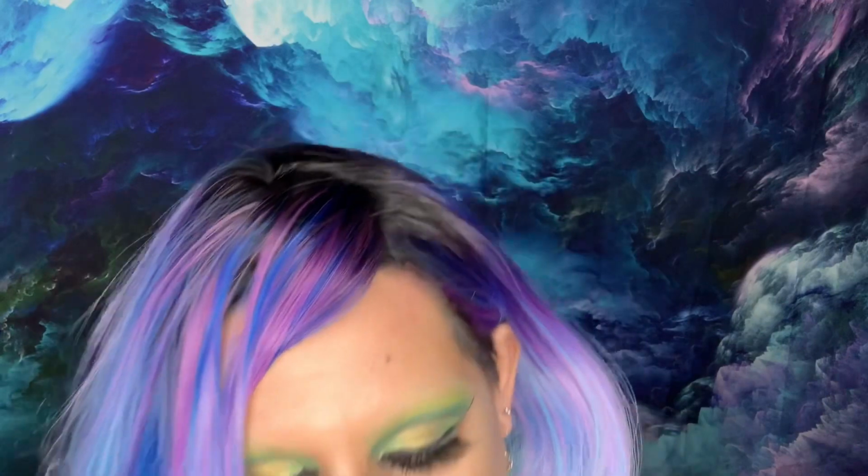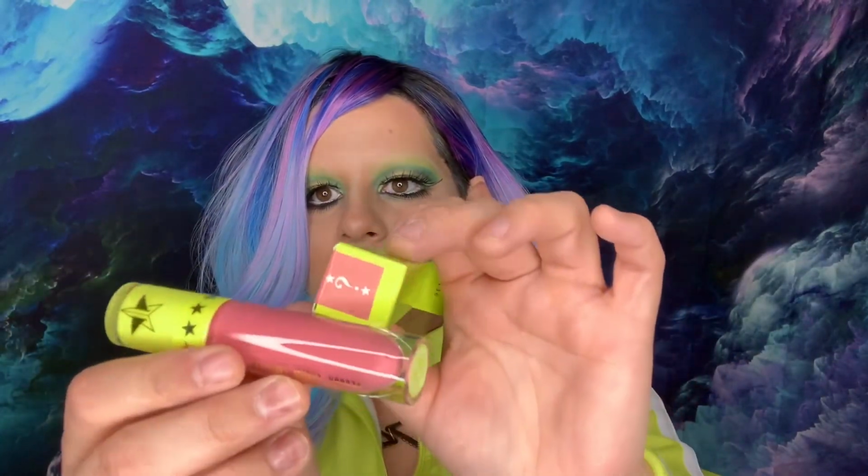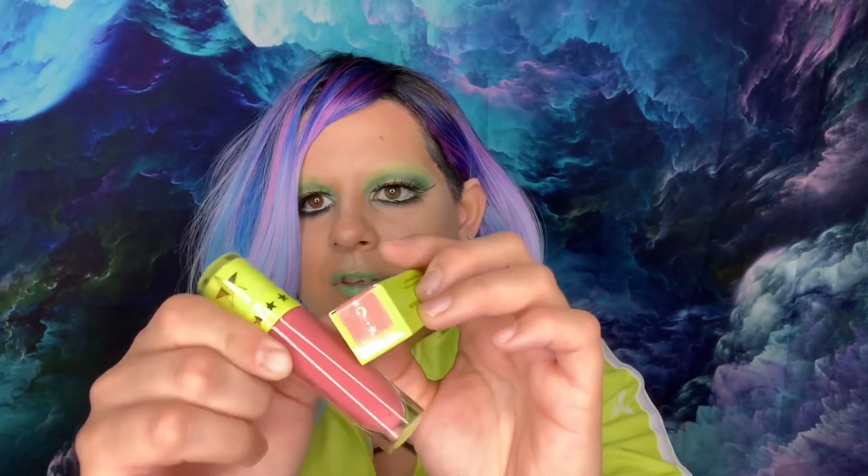Ooh. Wow, not at all what I was expecting. Usually the label is pretty close to the color. I guess I was expecting more of a brown color, but it's actually pretty pink. I was just expecting something slightly different than that, but we'll see what it looks like once it's swatched. And shake, shake, shake, shake.